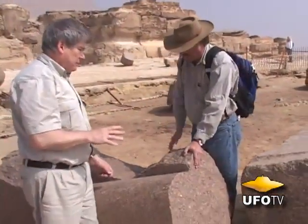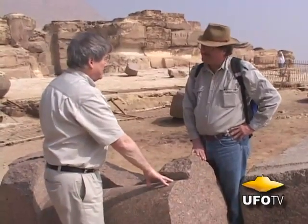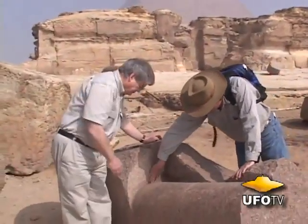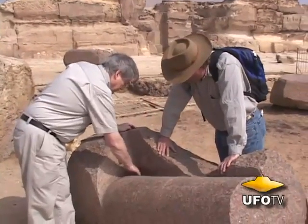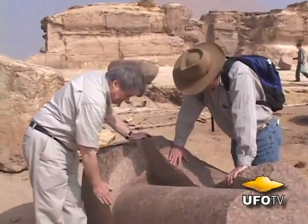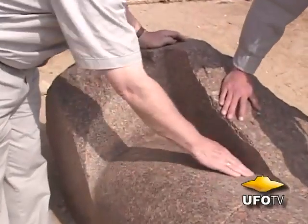The evidence of machine work is in this block. It's in other blocks. The mountain of evidence that we find is in the Serapeum, in those giant granite boxes. And it's these inside corners that are so difficult to make without machine tools, right? This is not done with a dolerite pounder, or a chisel, for that matter.